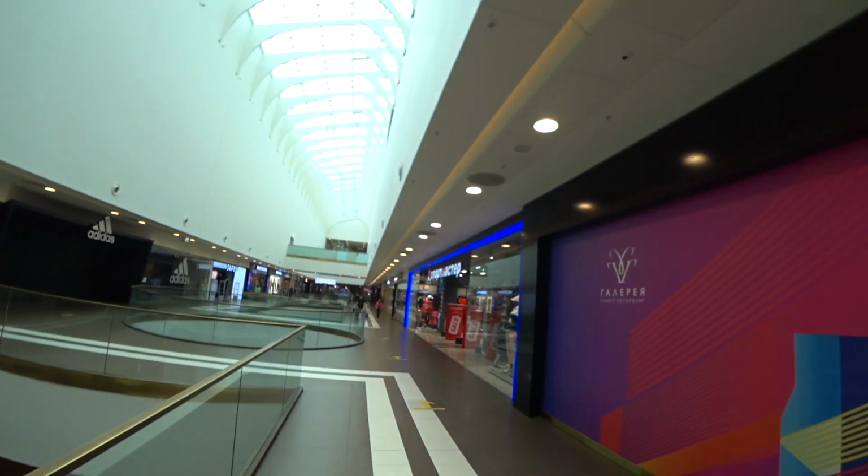Now we can see that shop back there had a nice selection of guns and knives, but the guns are just air guns, they're not real guns. Alrighty, so let's go and have a look in Sportsmaster.